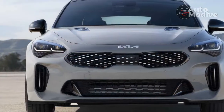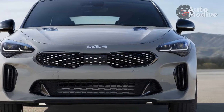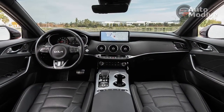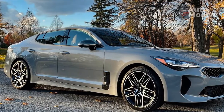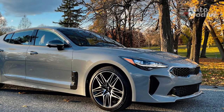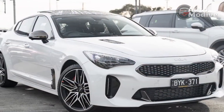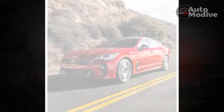Safety and value. The refresh also brings more standard safety features, including automatic emergency braking, active lane control, automatic high beams, and blind spot monitors, along with adaptive cruise control and rear parking sensors. With a starting price of $37,135 including $1,045 destination, the 2022 Stinger costs $3,000 more than last year's less powerful model.